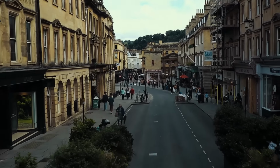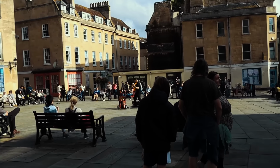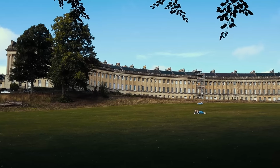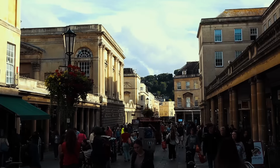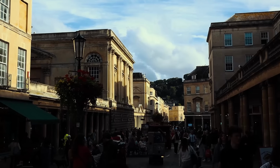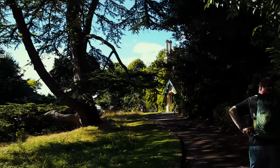I think we managed to walk from one end to the other, or it felt like it as we clocked up 25,000 footsteps. There were so many inspiring buildings to see, from the Royal Crescent to Bath Abbey, Pulteney Bridge to the High Street, which itself was charming, and I think they would have all made fascinating subjects to draw if we had just been able to spend more time there.